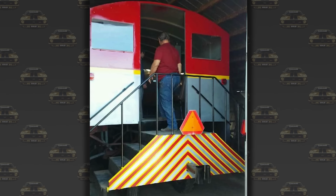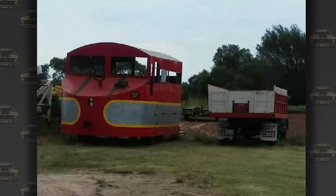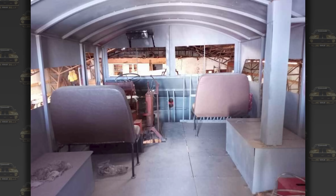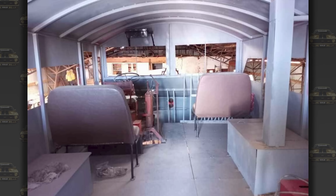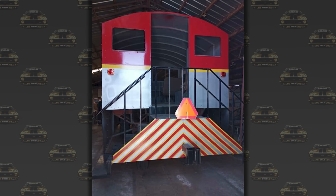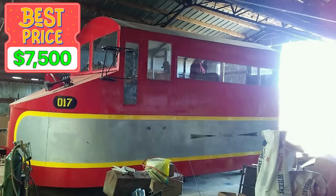Next up is this 1951 Massey Harris combine that has been converted into this train. It has gone through a ton of effort and fabrication to create the train body on top of this old combine harvester. It even runs and drives, hitting a massive 15 miles per hour max. I'm not sure if it's supposed to replicate a specific train model, so if you know what it is, feel free to let us know in the comments. It's listed up for $7,500, but would probably cost a fair bit when trying to move it due to the size.